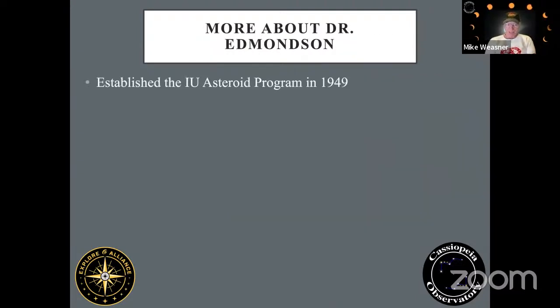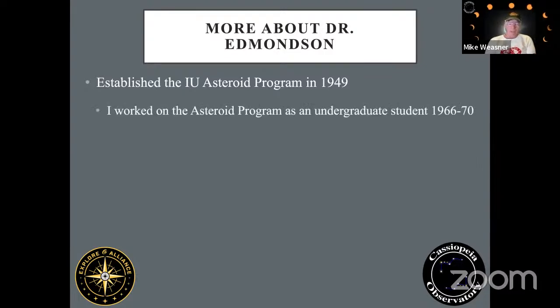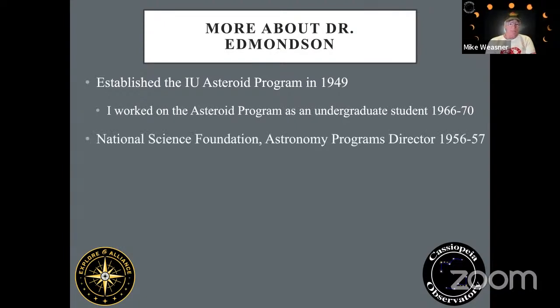A little bit more about Dr. Edmondson. He established the IU asteroid program in 1949. I worked on the asteroid program as an undergraduate student at Indiana University from 1966 through 1970. I was part-time during my 4 years of college. And then after I graduated in 1970, I worked on the program full-time for a couple of months.